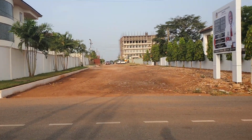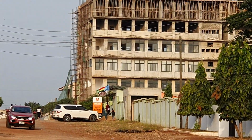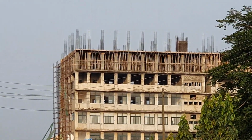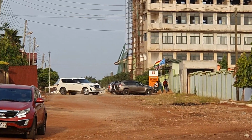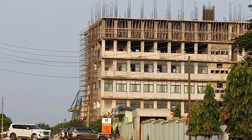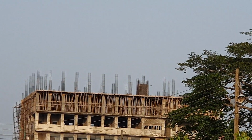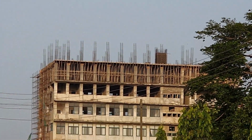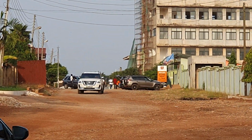So you can see this place is not a third road yet, but you can see that it is well aligned. This could either be a school or something. There's even a school down there. And the kind of cars that are parked around the school, you know they are not in for jokes. It's not a joke.